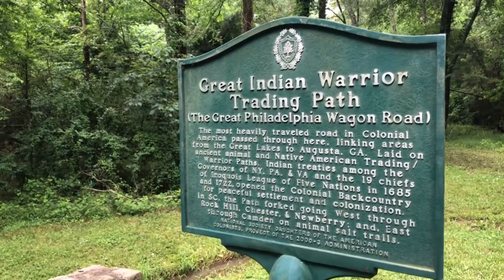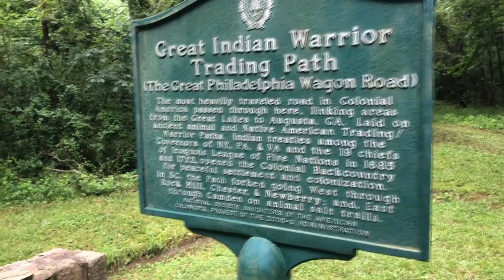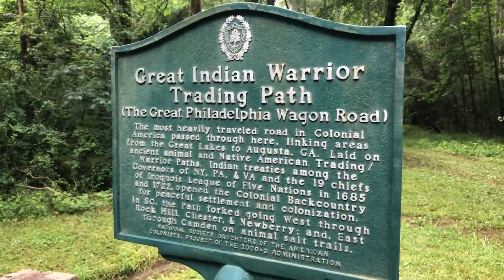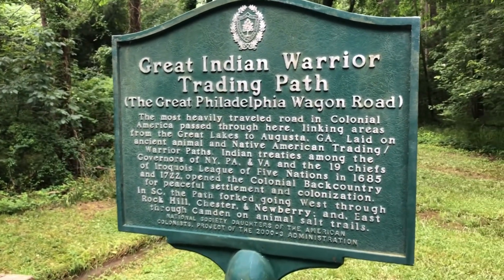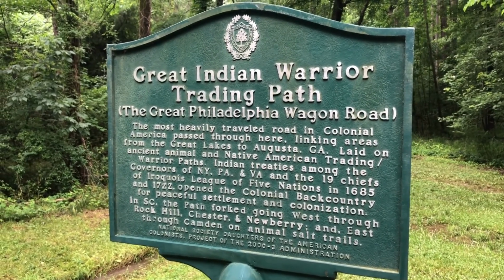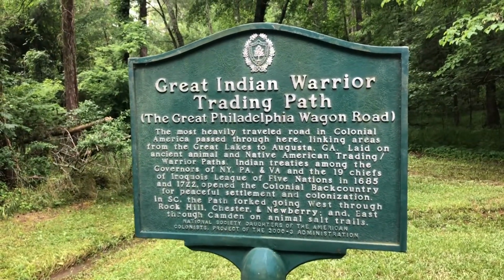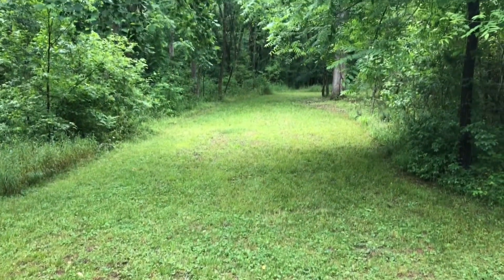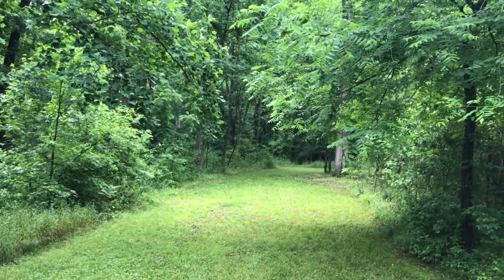Heavily traveled road in colonial America passed through here, linking areas from the Great Lakes to Augusta, Georgia. Wow. Laid on ancient animal and Native American trading warrior paths, Indian treaties among the governors of New York, Pennsylvania, Virginia, and the 19 chiefs of the Iroquois League of Five Nations in 1685 and 1722 opened the colonial backcountry for peaceful settlement. Like the I-77 of that time. Cool, huh? Very.